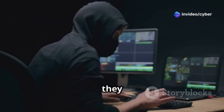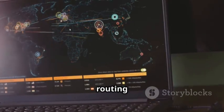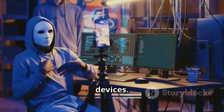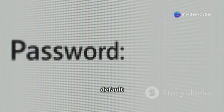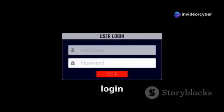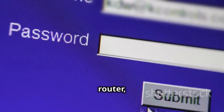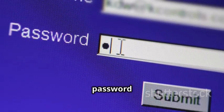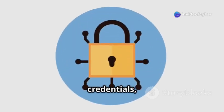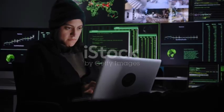Once they're in, they can do all sorts of nasty things, like changing your Wi-Fi password, routing your internet traffic through their server, and even installing malware on your devices. So, change your router's default login credentials right away. You can usually find the default login settings somewhere on the router's settings page. Just log into your router and change the username and password to something unique and strong. By customizing your login credentials, you're making it much harder for hackers to break into your router.